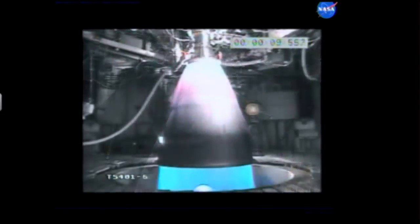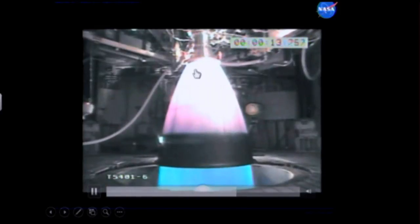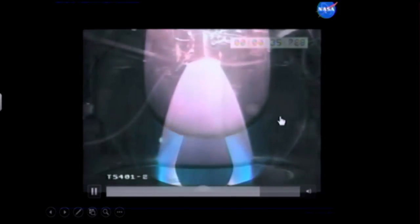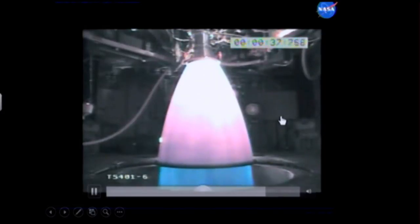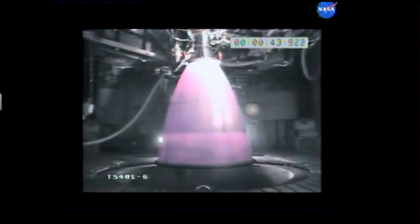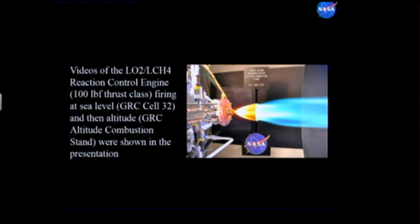Obviously, you're seeing the nozzle start to radiate the heat. The chamber itself can be cooled with propellants, but the nozzle radiatively cools. And that is backflow from the shutdown, basically because we're firing into a vacuum system that when we shut off the engine, there's a backflow.